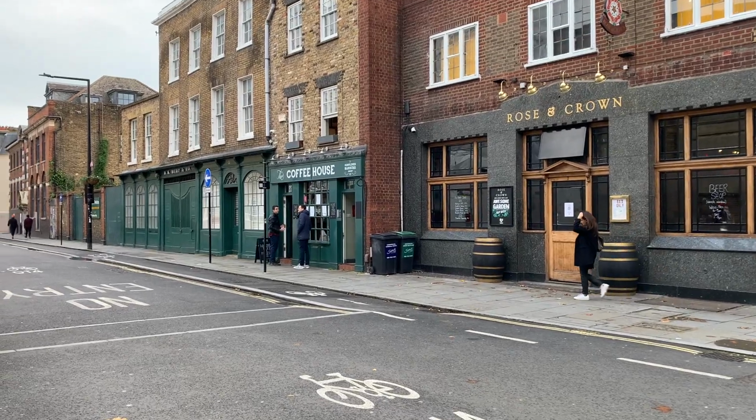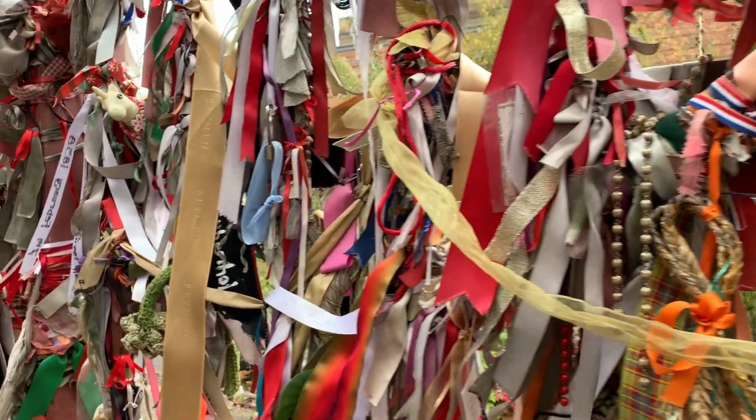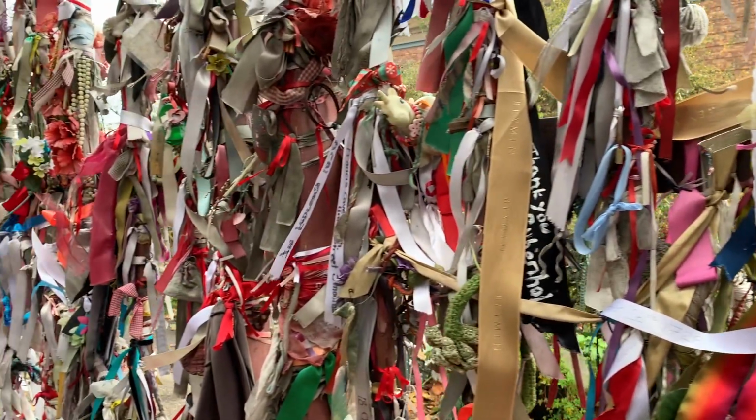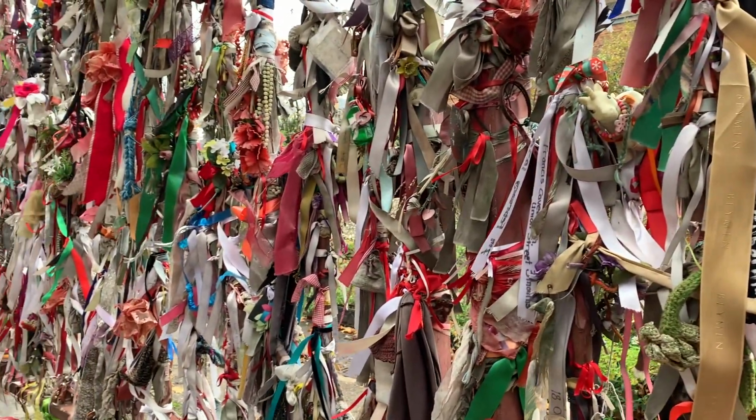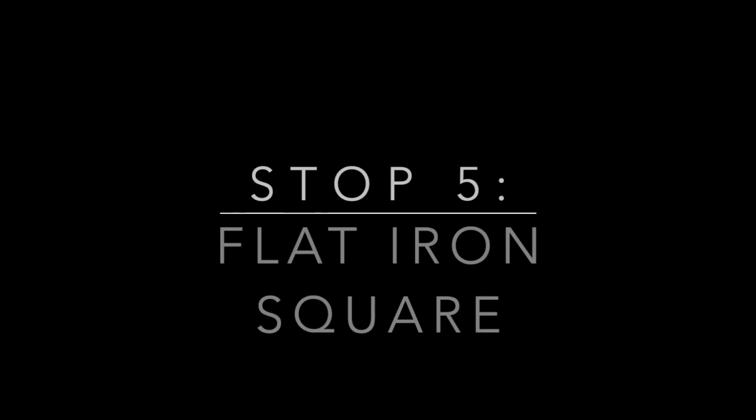Your next stop is Union Street. There are some great coffee shops and pubs along here. For a detour, you can head down Red Cross Way and see the ribbons people have tied around a fence by a disused post-medieval burial ground where prostitutes were once buried.